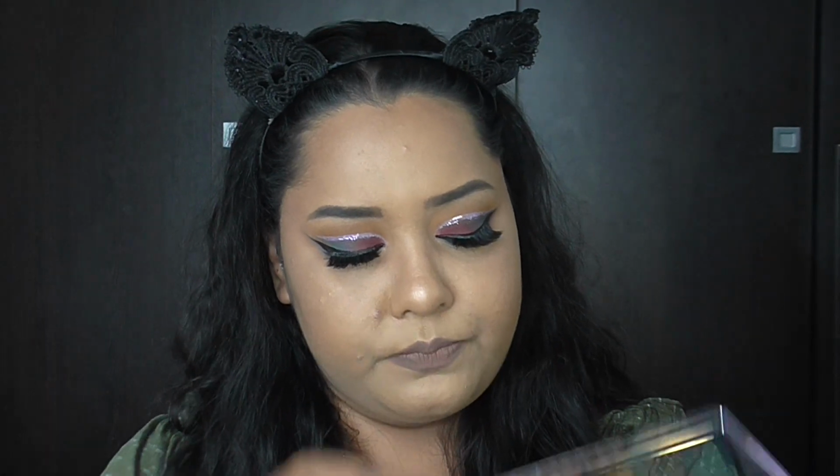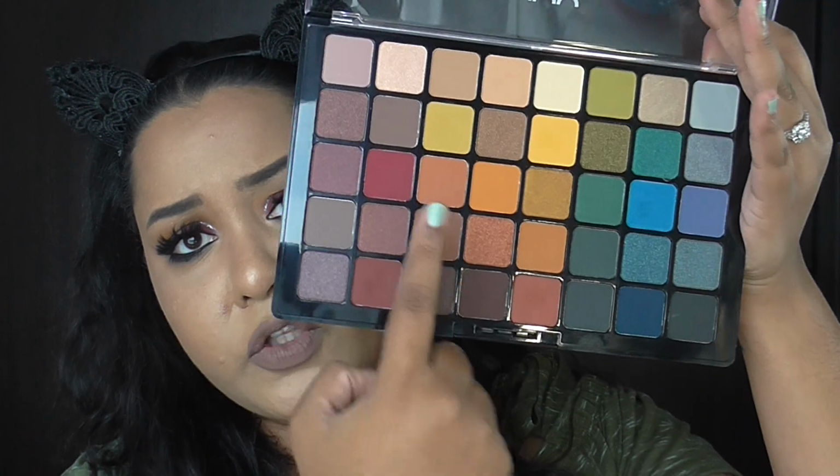It doesn't come out that yellow on your eyes, and then you have to keep building, as well as this pink shade that I used and this blue shade. It fades, it blended away. It wasn't as pigmented as I thought it was going to be. That's why I'm not 100% in love with this eyeshadow look that I've done. It's just, it wasn't as good as I thought it was going to be.